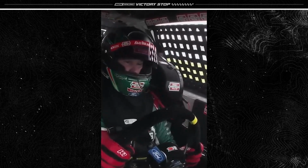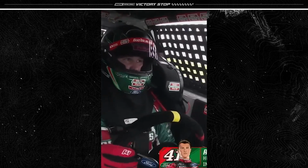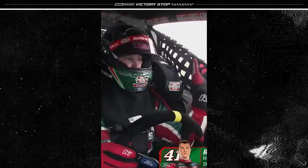Luckily, he hit Larson on the passenger side and not on the driver's side, but that was a very scary impact to see, the cockpit bar actually bent the way it did. And luckily both drivers, including Noah Gragson, were okay. But let's go over to overtime part 2.